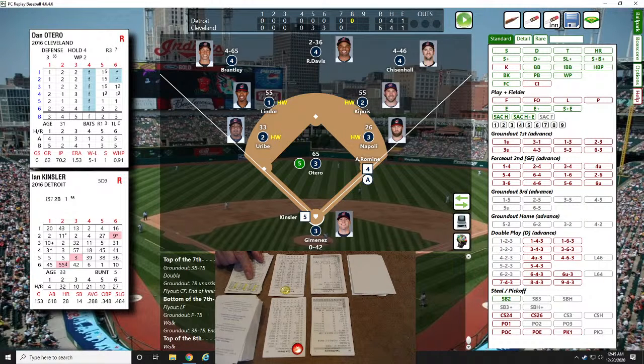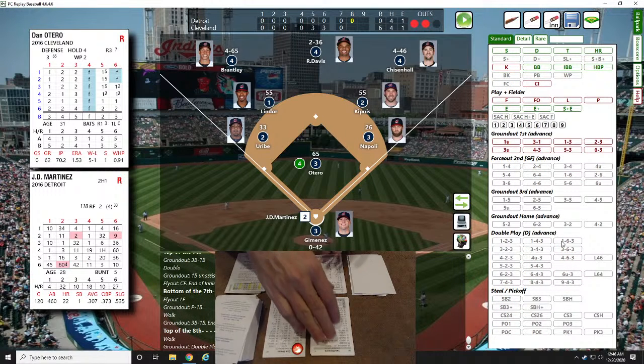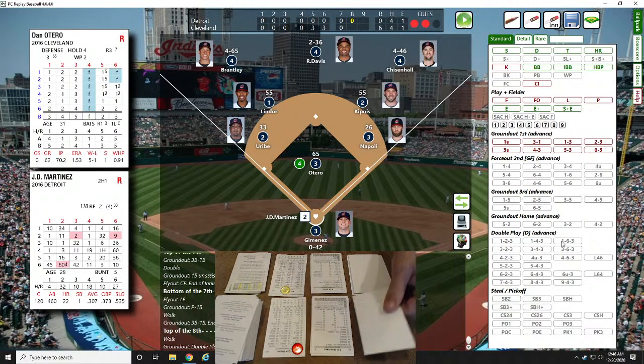Dan Otero, do you have a strong arm? Dan, where are you, Dan? Dan Otero is right there, and what's your rating? Strong arm. So Otero knocks it down, snags it out of the air, whips it to the shortstop, Lindor, who throws it on to first. That is a 1-6-3 double play. Just what the doctor ordered if you're a Tribe fan.